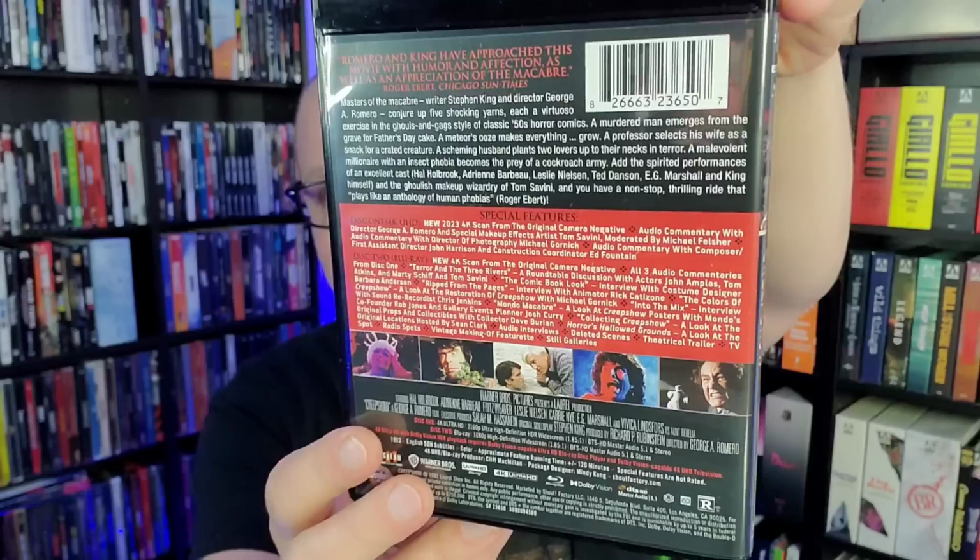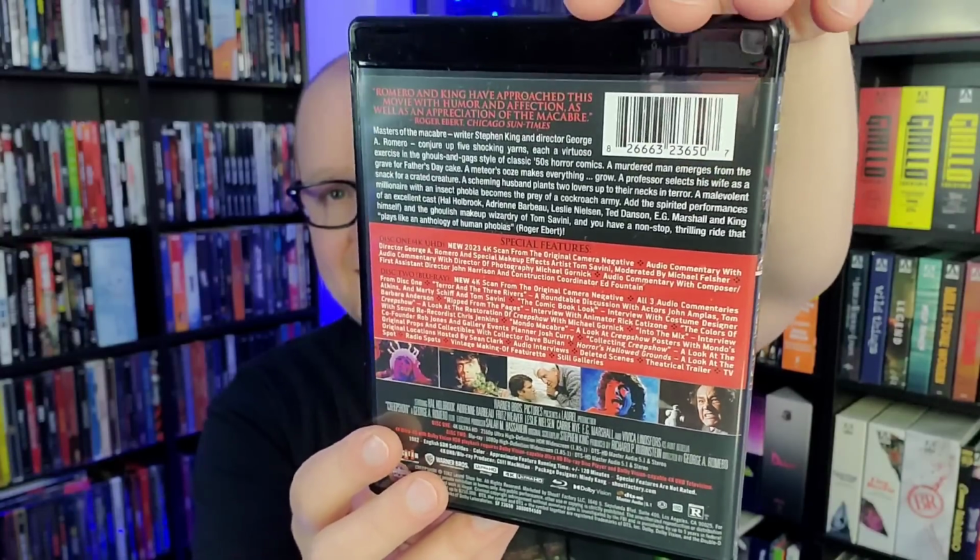Now they did split up the special features, and I guess I'll go ahead and talk about them while I'm on it. Some of the special features are on the 4K and some are on the Blu-ray. But the back actually doesn't say that. It says all the special features are on the Blu-ray, which is not the case, because when I popped in both of them, I found that half of them were on the 4K disc and the other half were on the Blu-ray. But some really great special features in here for sure.